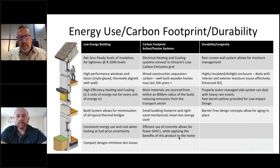And I'll leave the presentation with looking at the matrix that we use with our clients, where we focus on low energy buildings, at least one step ahead of where code puts us, to ensure that our clients are well established, right through to net zero ready levels of insulation, air tightness, and high performance windows. Again, balanced with the facade materials is critically important.